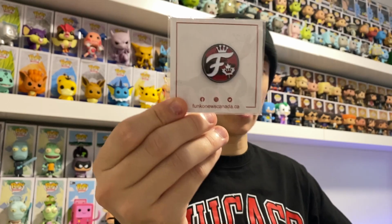They're so awesome and helpful for whenever new Funko drops happen here in Canada. But yeah, I ran into Funko News Canada and he gave me this super cool pin. It looks great. Definitely gonna have to go on my pin board over there with all my other pins. Thank you so much for this, Funko News Canada.